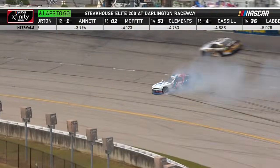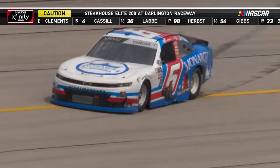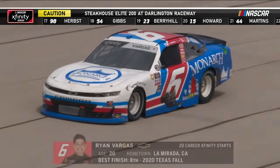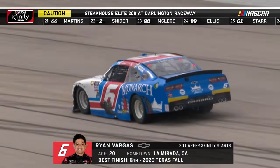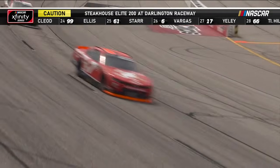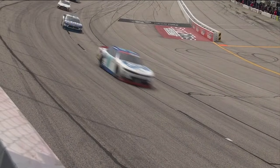And then finally we got a caution here in the 6 car. That's Ryan Vargas in the 6. Will it bring out a caution? He's got that Mark Martin throwback that looks awesome. And there it is, number 9 when it comes to yellow flags. And this is going to push us right up against an overtime finish. And that's the last thing that Justin Allgaier wanted to see.